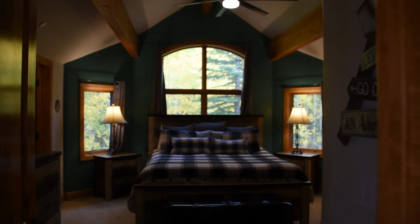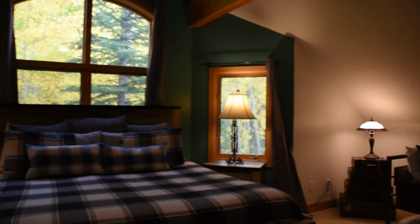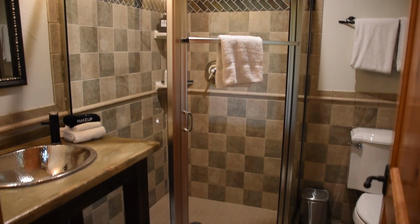Now we're in the second primary suite upstairs, and as you can see, again, tons of space, big old king bed with the custom frame, an extra twin bed off to the side, big closet, and an ensuite, so you do have a full bath over there as well.